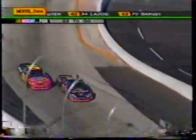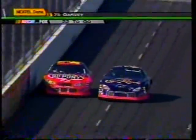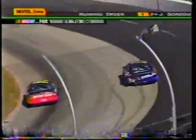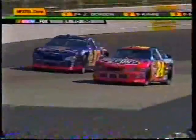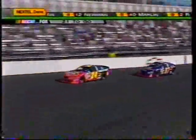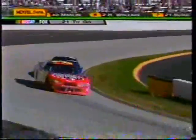Here's Gordon to the outside. He's not making it easy. No, he is not. He's not going to make it easy for him. Nope. And that's good news for Casey Kane. I think Kurt drove it too deep down into turn 1 and 2. Jeff Gordon in the 24 will clear him now. Well, if he drove it deep in there, watch him drive it in here. I think he made his point.